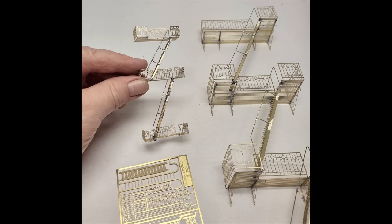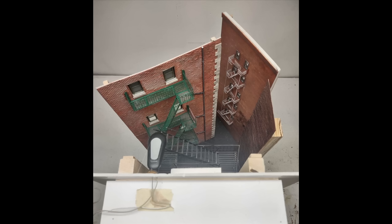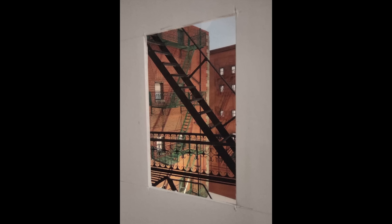But he's got 3 complete sets of fire escapes, 1 1/2 inch scale, 1 1/48 scale, O scale, and 1 1/87 scale, HO scale. And then each building is done to a smaller scale, creating a forced perspective outside the studio window. So look at the finished effect.